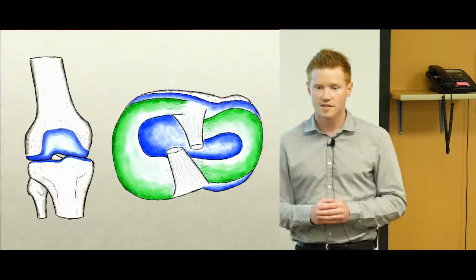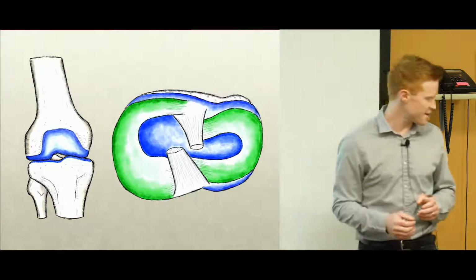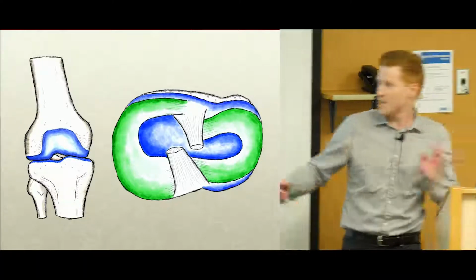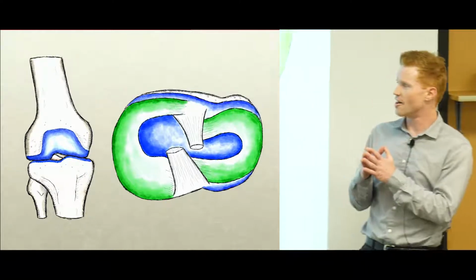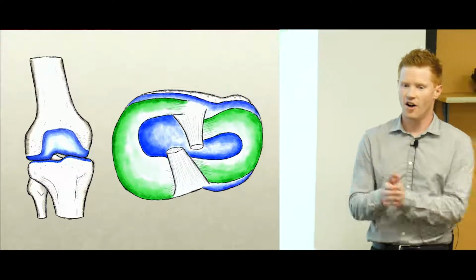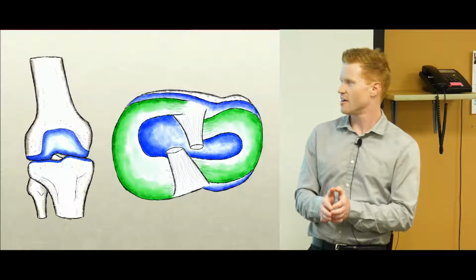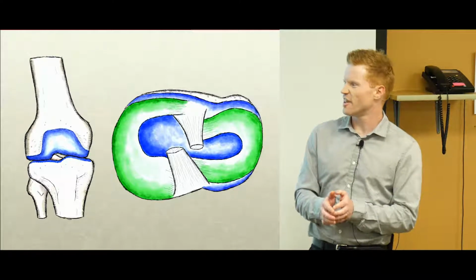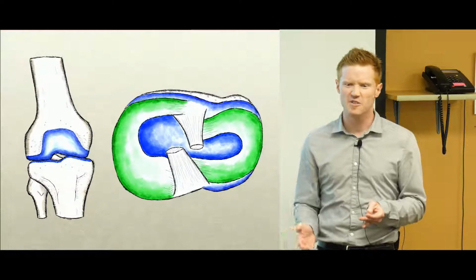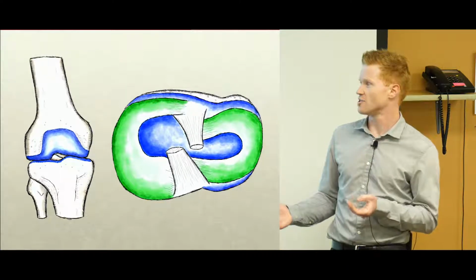So what happens when you have a knee replacement? Sure. Okay, one second. It depends on the type of knee replacement. You can replace all or some of the knee, so it really does depend on what's getting replaced. You can replace certain areas of the knee and leave the others intact.